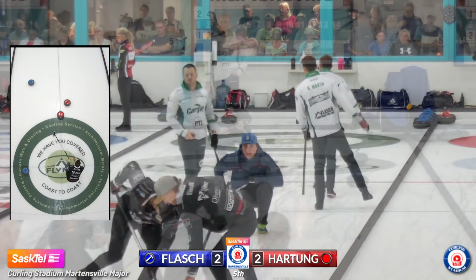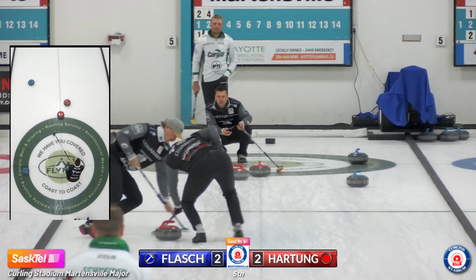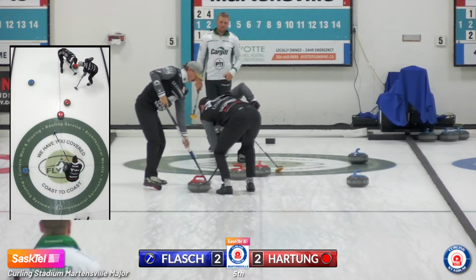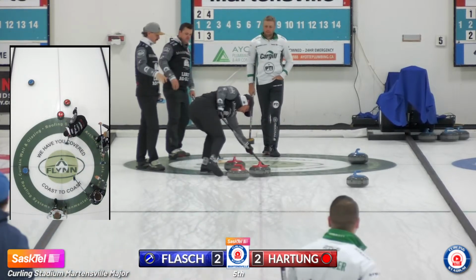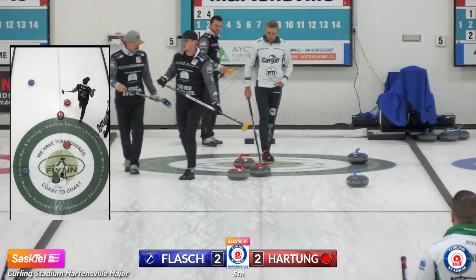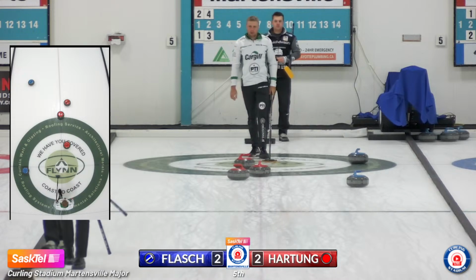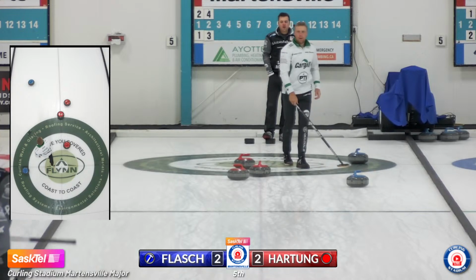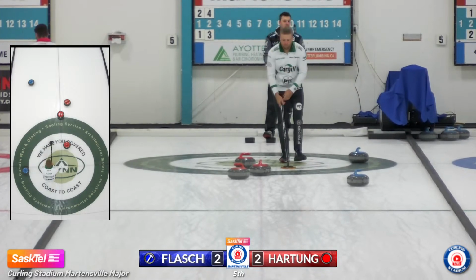Brady Sharback, the second. In-turn draw. Brushers had to go a little bit to get it by. Brings it right into the top of the 8-foot, dead behind the 2 red stones, top of the house. Rocks have come to rest, so they can make a play on the guard. The red that they're going after is actually biting the rings, so wouldn't have mattered.